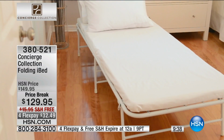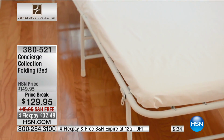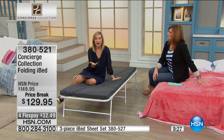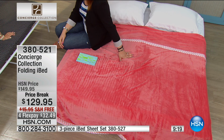It is, and that cover is removable. Oh, it is, so you can wash it? Yeah, and right there, we do sell sheets that specifically fit this mattress if you wanted to get those. So those are available, but I always just use regular sheets on mine. You could even use the Super Loft on it if you really want to fluff it up, but it is nice and comfortable the way that it is here.